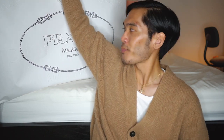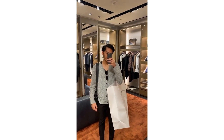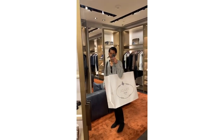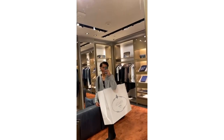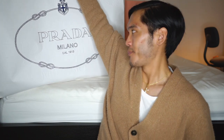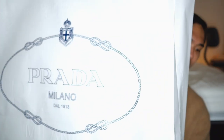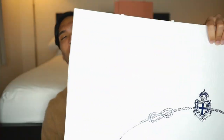I was walking around Rodeo and people were like, what did that guy buy? All right, you guys, you wanna see something super ridiculous? I just picked up my bags at Prada. And look how huge this Prada bag is, you guys. Oh my god. I felt super obnoxious with this bag. But look, this is freaking massive, you guys. Let me open it for you guys.